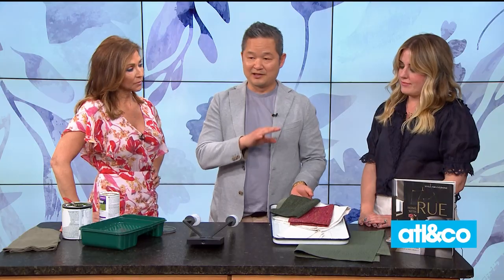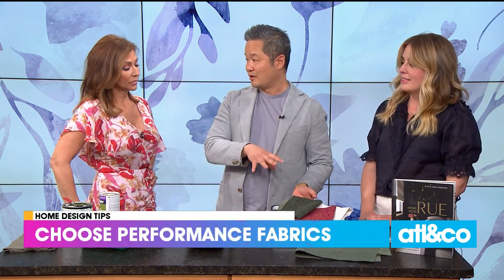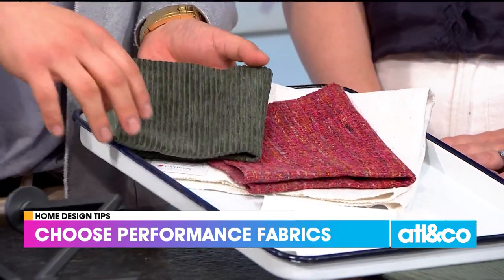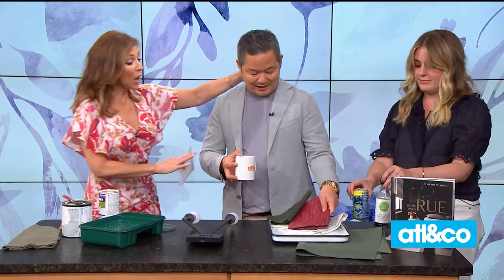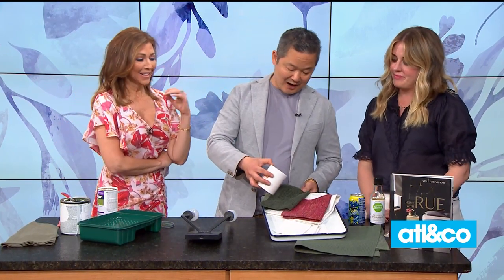Finally, fabric. That is one of those things where I feel like we really agonize over it. Nothing's worse than spending a lot of money on a new sofa and then someone spills red wine or soda all over it. So you want to look for a performance fabric. These are all performance fabrics from Krypton. It's all American made, and it comes in great boucle. This is like a Chanel, but the difference is it's actually stain resistant.